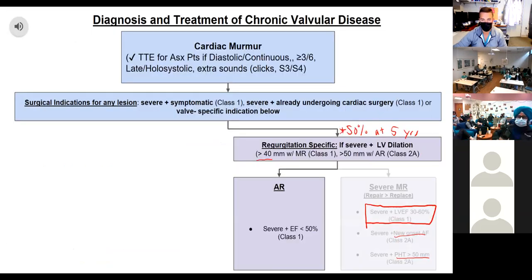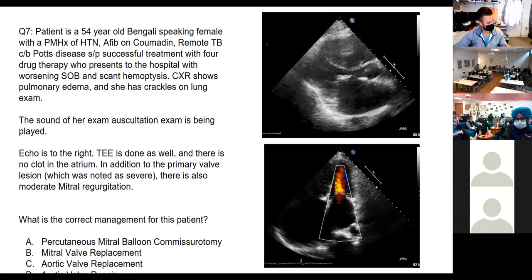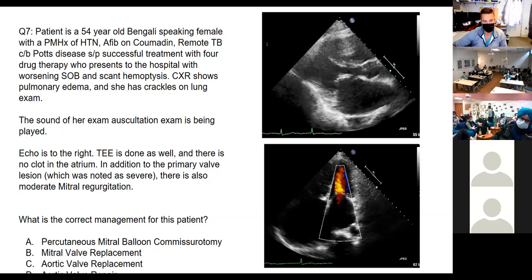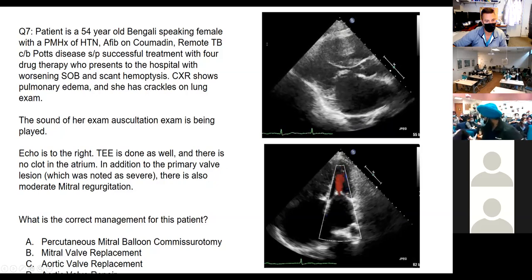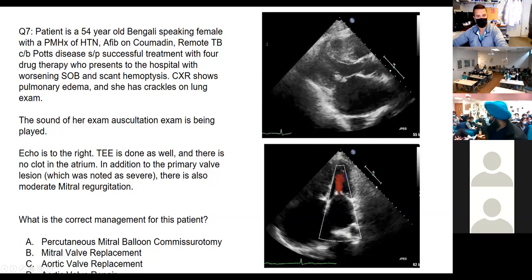All right, cool. And I think we are on our last question. You actually can't see this whole thing, but anyone want to read this for me while I try to fix this? I can read it.